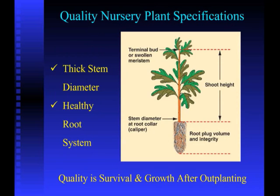Well, if you're buying plants from a nursery, you generally have to talk about specifications. Some people actually write contracts with native plant nurseries where they specify how tall they want the plant, what the stem diameter is. We call the stem diameter at the root collar there, as you can see in the air, we call that caliper. And then also some specification of healthy root system.